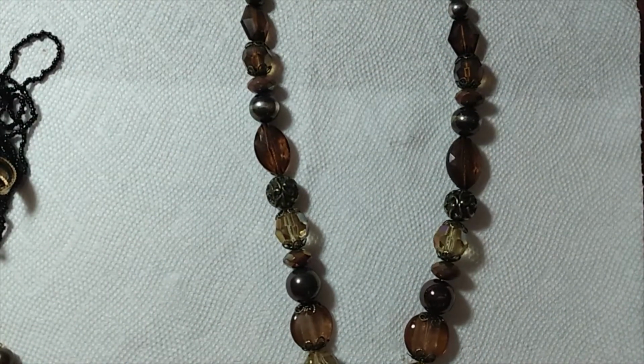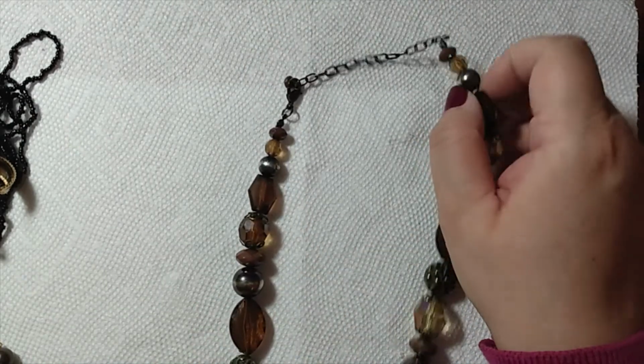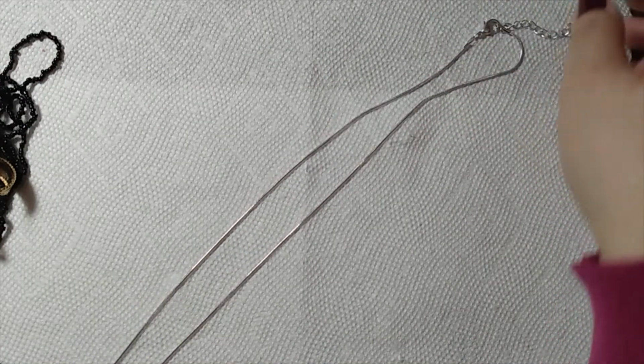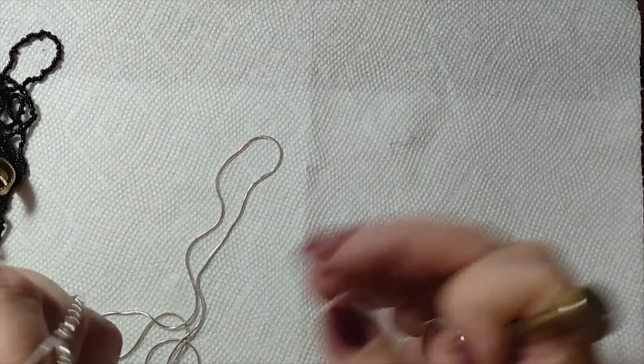Here's another beaded necklace. Kind of all earth tone, brown tone beads. Unbranded. It looks like it might be nice after I clean it up. This is just a plain silver tone chain. Only the clasp is metallic. It does not look extra valuable, but I did have a few things that were pendants that needed a chain, so maybe I'll toss this over here and see if I can match it up with something.